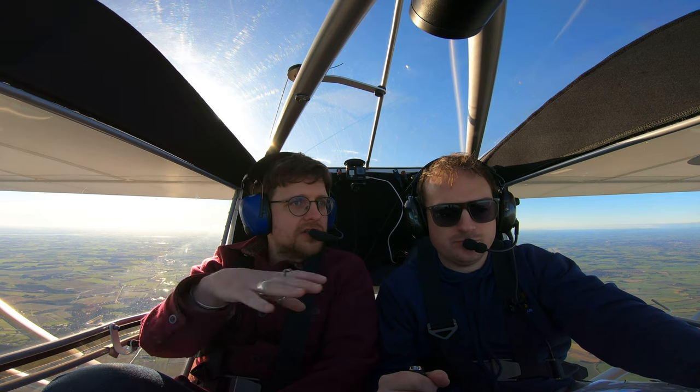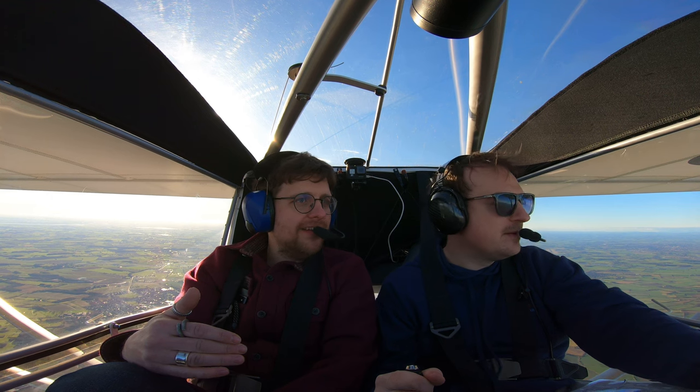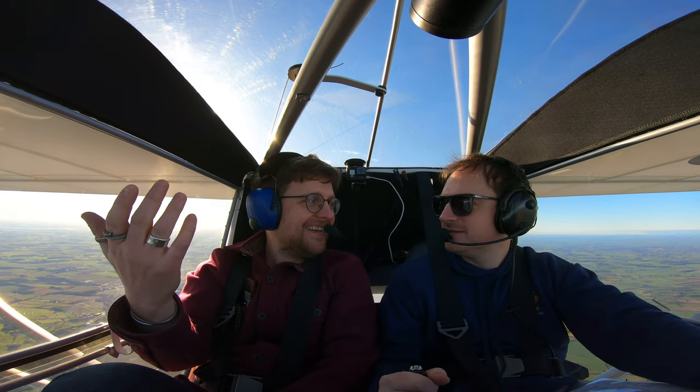It gives you perspective as to how small we actually are. I know we're saying there's a lot of space, and there is, but we're small. If you were doing this in Australia, or the States, you'd fly for 10 hours. Yeah, exactly. You're not seeing cars straight away, are you?